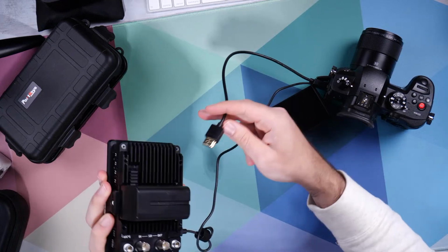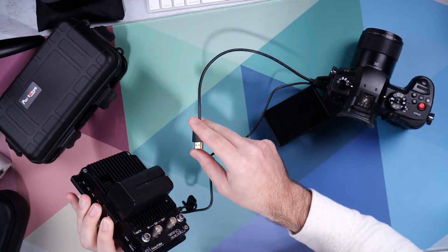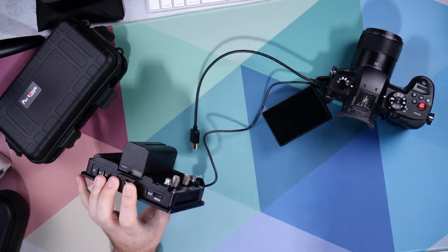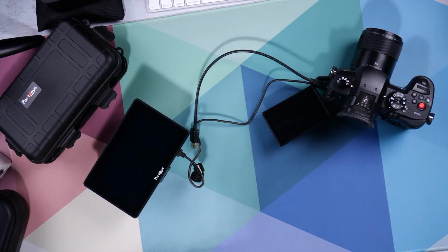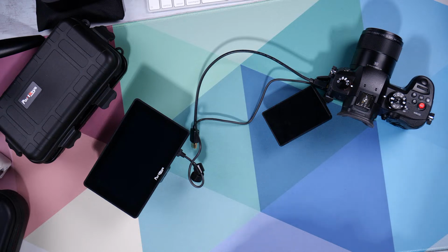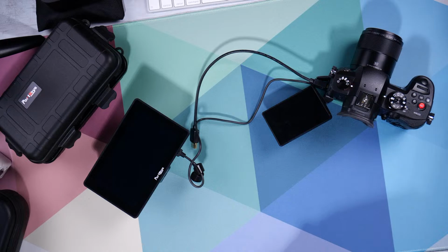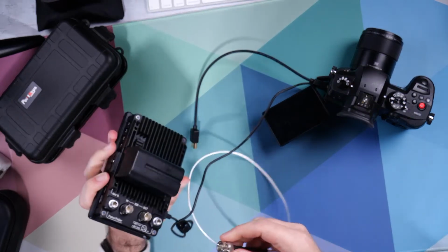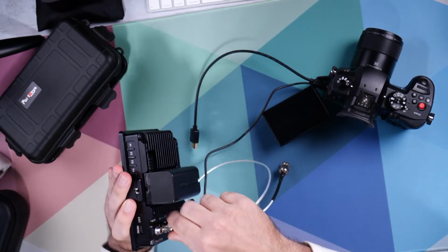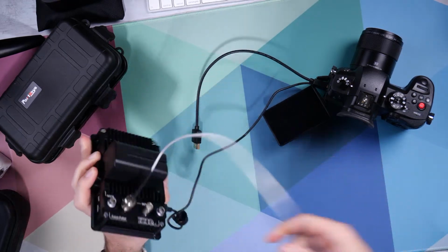All right. This one's SDI. How did I do this last time when I was testing this? That's interesting. What was I doing? Right after the stream last week, I got it to work with my GH5S. So they have HDMI versions too, but I asked them for the SDI version, thinking I could use it with my camera. And it looks like that's actually not going to work.